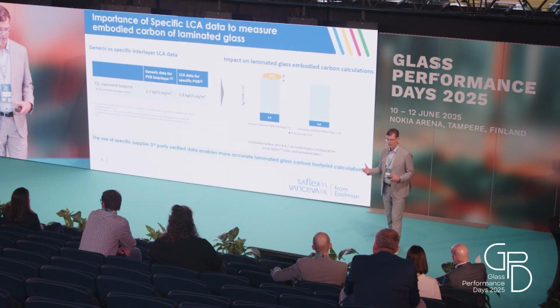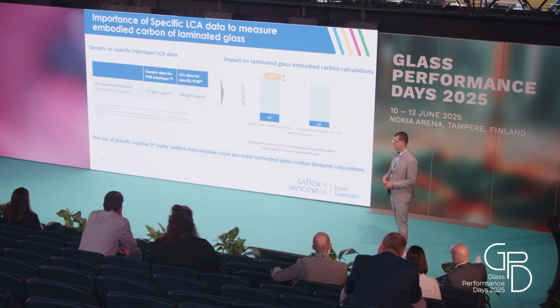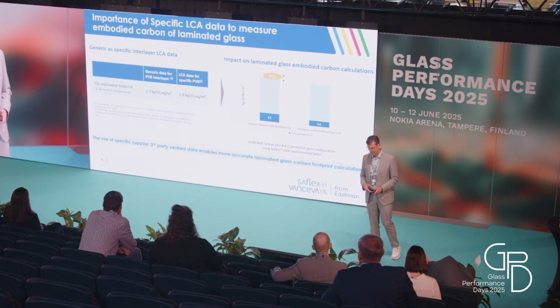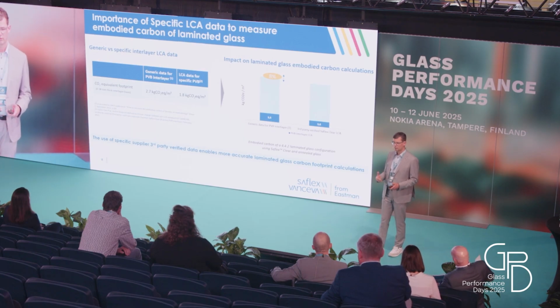And with that, we're now ready to look at some values. Values for embodied carbon or carbon footprint are established through life cycle assessment or life cycle analysis. There are standards related to that. And if you look at the PVB product, you can find a variety of values out there. Now, I've taken a typical value from a guidance document from the UK CWCT guidance document on how to calculate embodied carbon in facades.